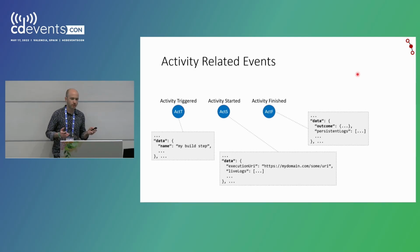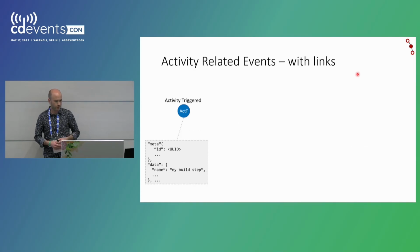So now we see 3 different events here. How can we then know that these events come from the same actual execution of this activity? And that's now where the links come into the picture. So let's go back to the activity triggered event again and look into some more details there. I mentioned a few slides back that there is an ID field always in the meta object, which is a UUID, a unified ID.